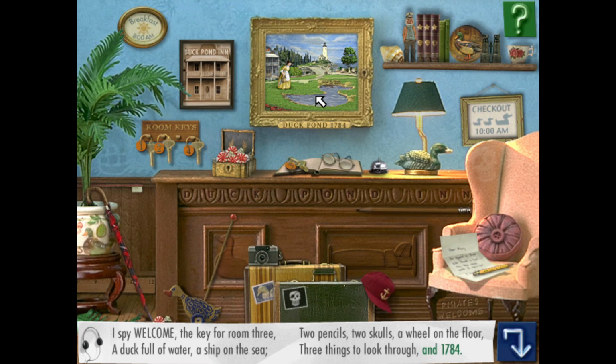Mo turned in his treasure so he could own a general store. That's some epic game theory right there. Somebody get MatPat on the phone. One thing to look through. Yeah, no, I believe that.